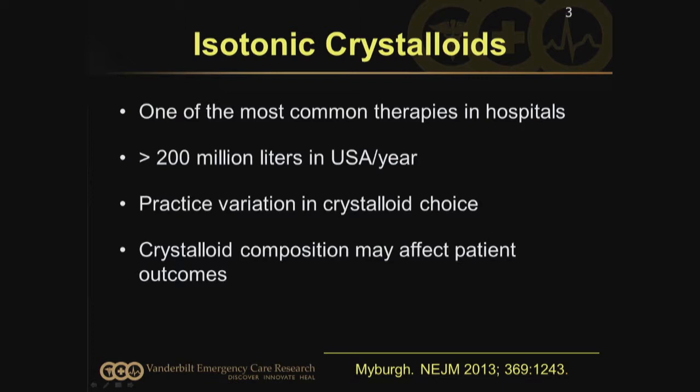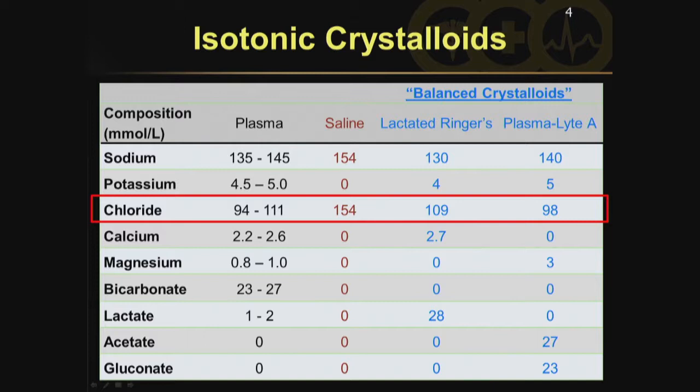So here are the common crystalloids used for resuscitation in our emergency departments and throughout our healthcare system. What you have in the first column is the composition of human plasma, which you see on your Chem-7 report, and then normal saline, also called saline or 0.9% sodium chloride. And I've highlighted here the supraphysiologic content of chloride in normal saline, which we think may be driving important clinical differences when this fluid is used, particularly in high volumes.